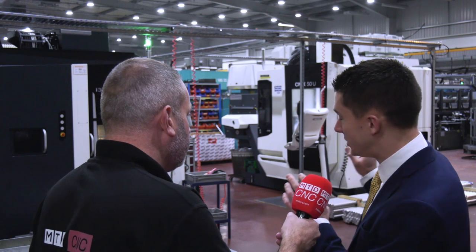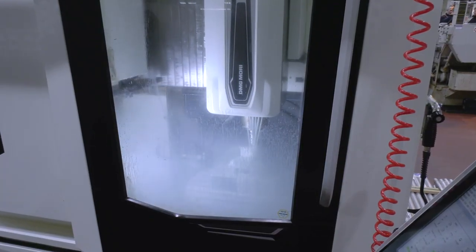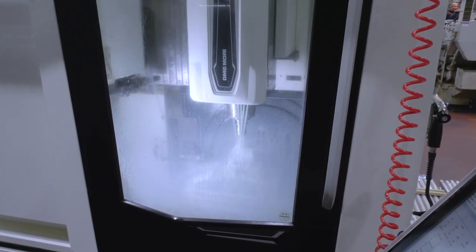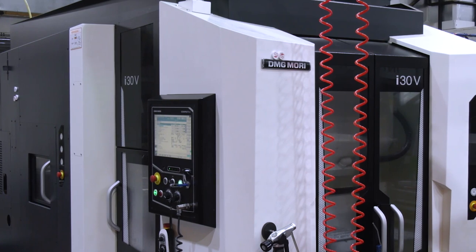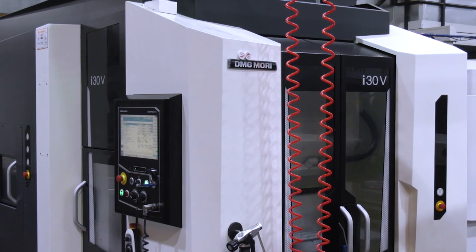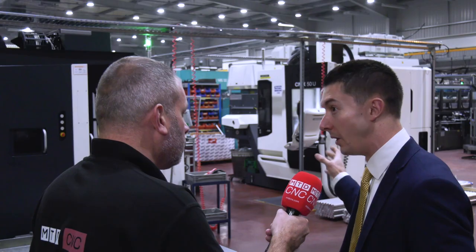Definitely. There are actually two machines here that we took out, and one of them was a twin pallet five-axis. That's what the CMX50U replaced. It's about a third, maybe a half of the size of what it was in here. And the i30V was a small three-axis vertical with a pallet changer. Again, about half the size. So together, the combined footprint of these machines is about just one of what was here in the beginning.